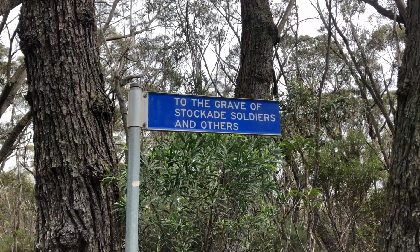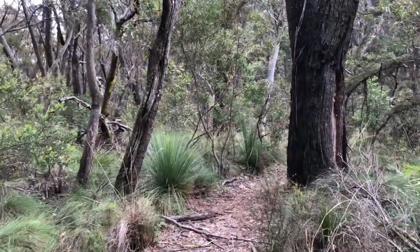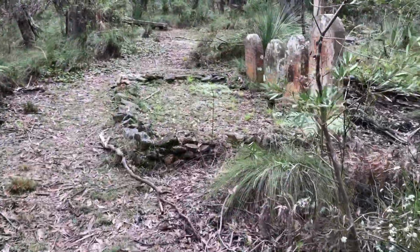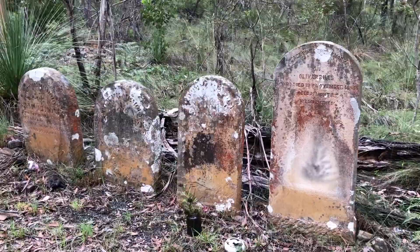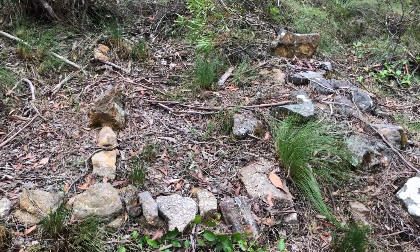Right down the back in the bush is a little track leading to a small collection of graves moved from the first Blackheath Cemetery, which was near the railway station. This old cemetery was next to the Blackheath Convict Stockade, which was built in 1844 and was the last one in New South Wales. The convicts who lived at the stockade did road work on the highway, and Captain Bull of Bull's camp was in charge of them.